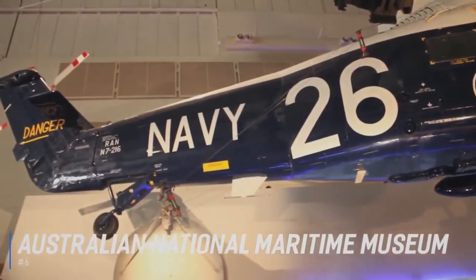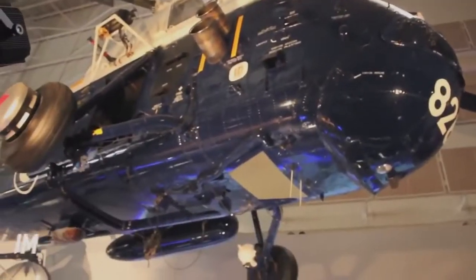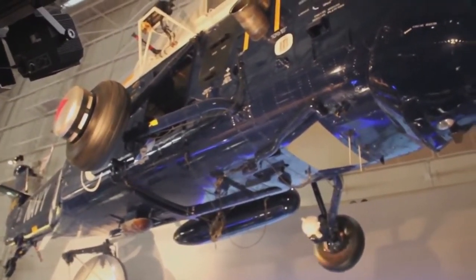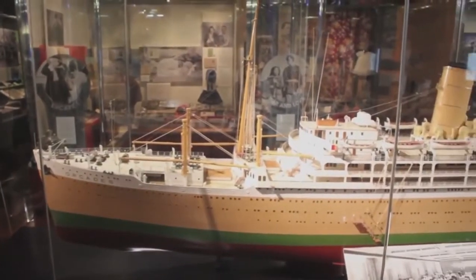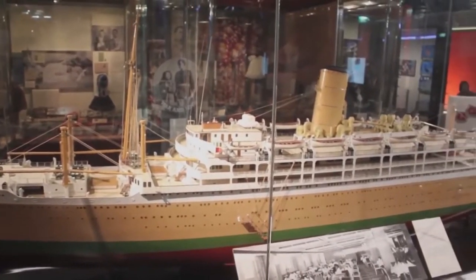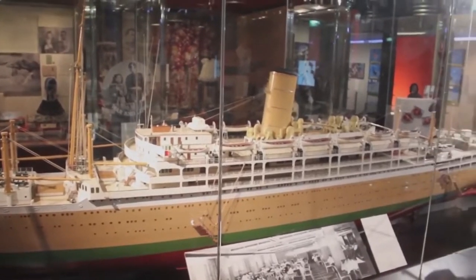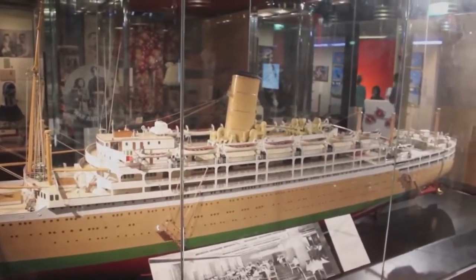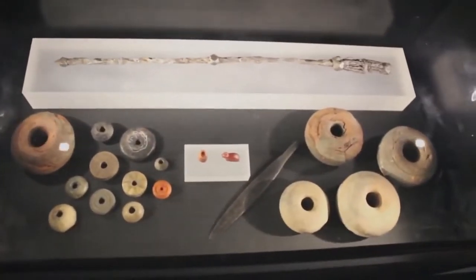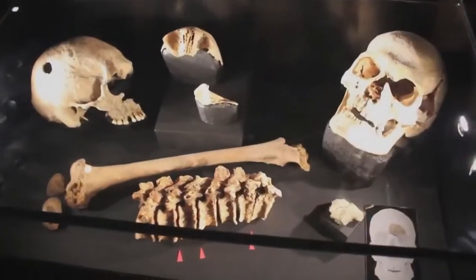At number 6 is the Australian National Maritime Museum. The museum showcases a range of seafaring, coastal, naval, and cultural themes, with artifacts, exhibitions, and guided tours. This must-see attraction includes the opportunity to board a naval submarine and a replica 18th century tall ship. Visitors can experience the intensity of naval warfare with the Action Stations exhibit, then board the battle-tested HMAS Vampire Navy destroyer and explore Australia's deep connection to the oceans.